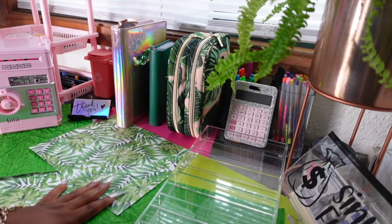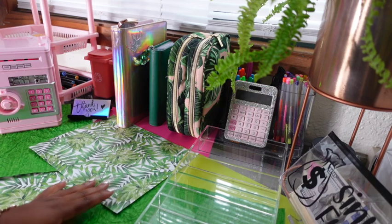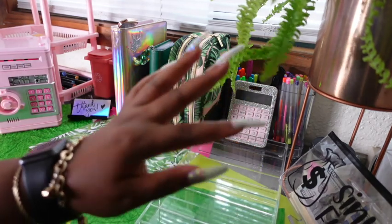Today, you guys, we are going to be stuffing our binders. We have $343 or $342. I think it's $343. I'm not sure, but the money is here. We're going to count it in a minute.